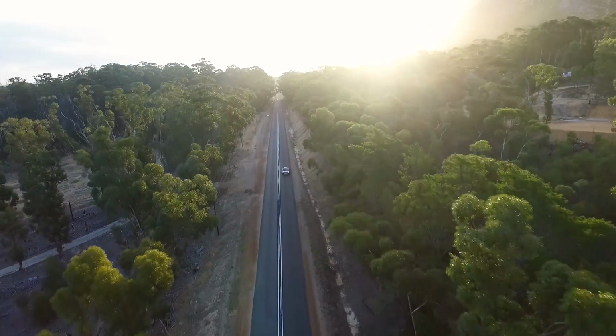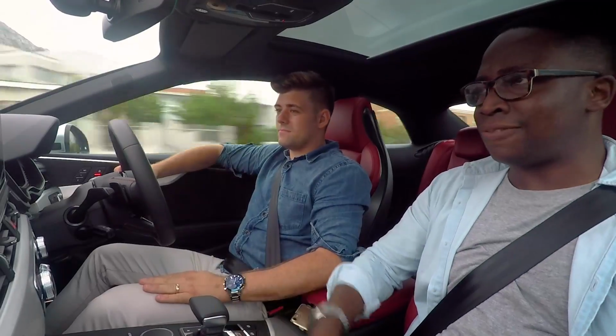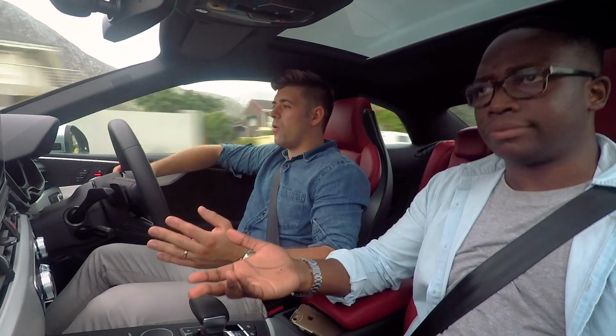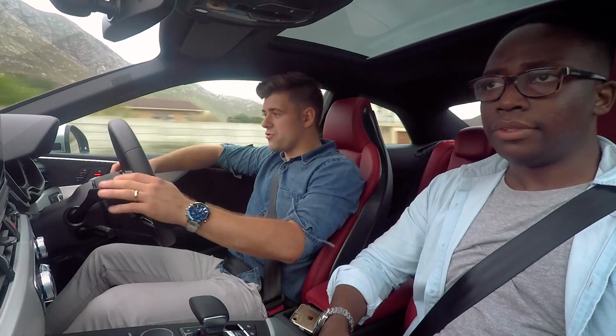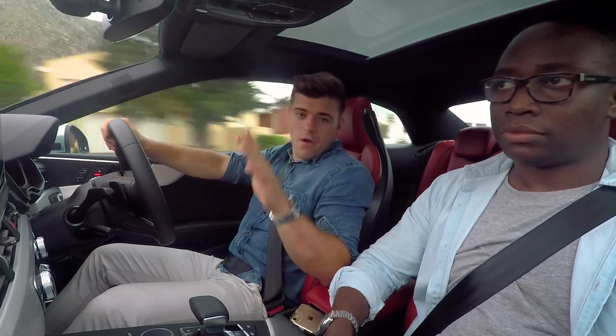Yeah. It really is. We're in a grey, beautiful Audi with red interior seats. It makes nice V6 noises and popping noises. Exactly. What more do you want? What's so boring about that? Nothing. Audi's new cars are very dynamic. Extremely dynamic.